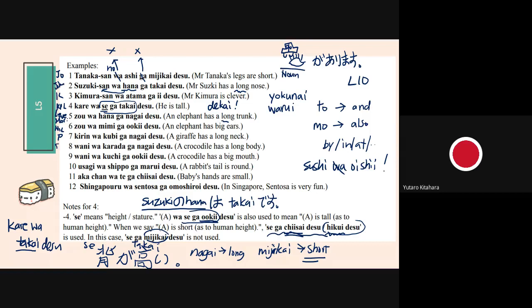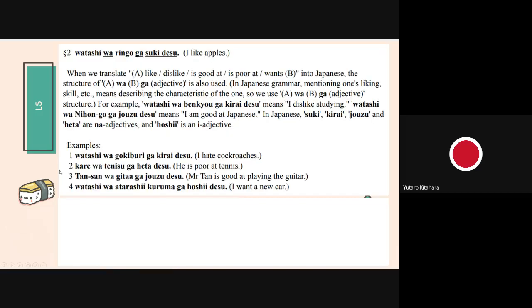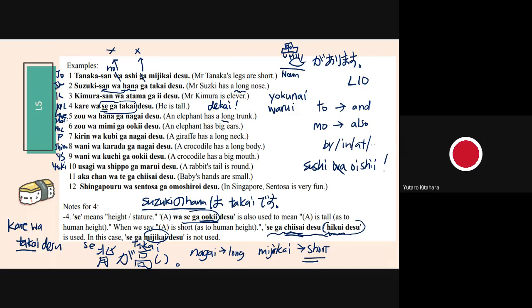Okay, I identify everyone first. Nishinaran and Yuki. Okay, Pauline, are you there? Or are you able to unmute? Okay, if not, I skip to number 8 first, it's okay.